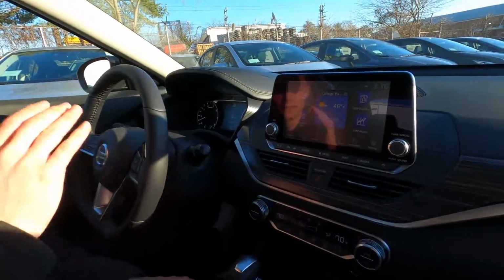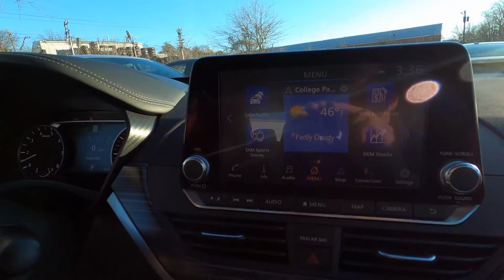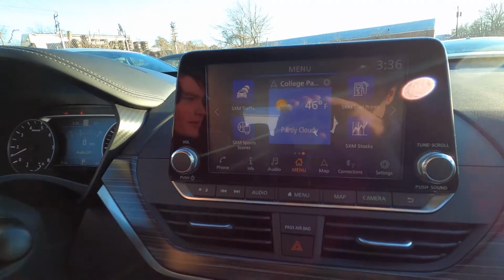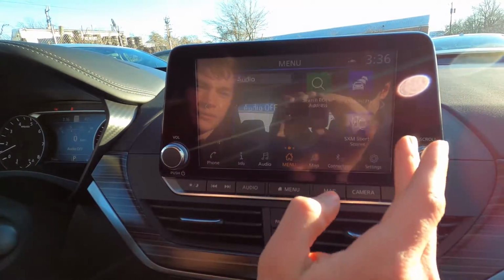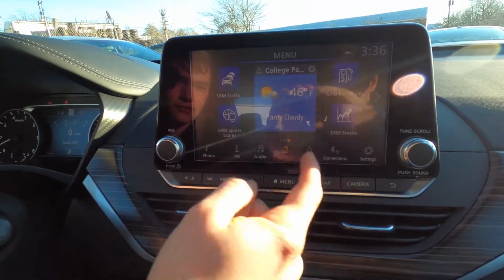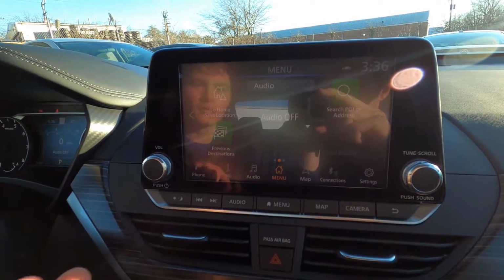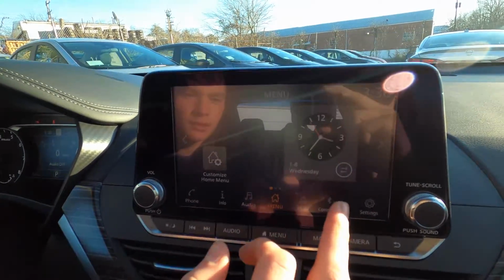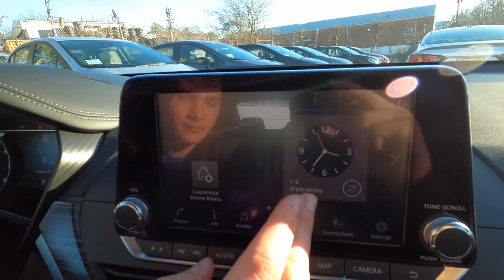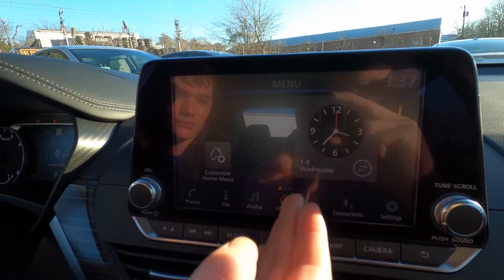Moving up, you have a very weird infotainment. Off of first glance, it doesn't look that great. Something from like 2010 maybe. This is a 2020 car. Sweeping over, it's decently fast, not great, but for some reason the colors change when you go from different stuff. It's just kind of clunky looking. It's not that intuitive. I don't know why they have this clock here. Maybe this is your home menu, and you could customize it to different things.